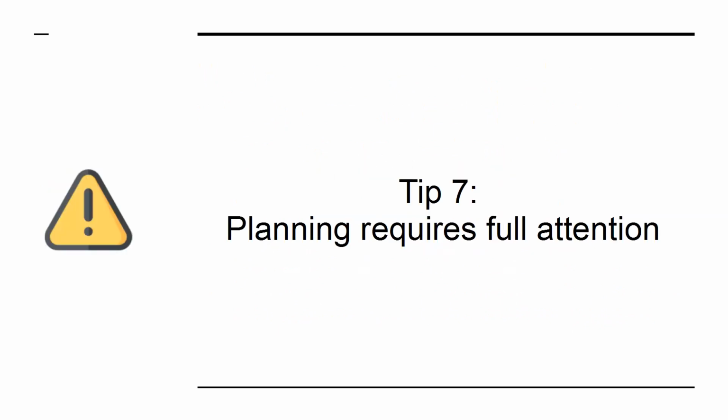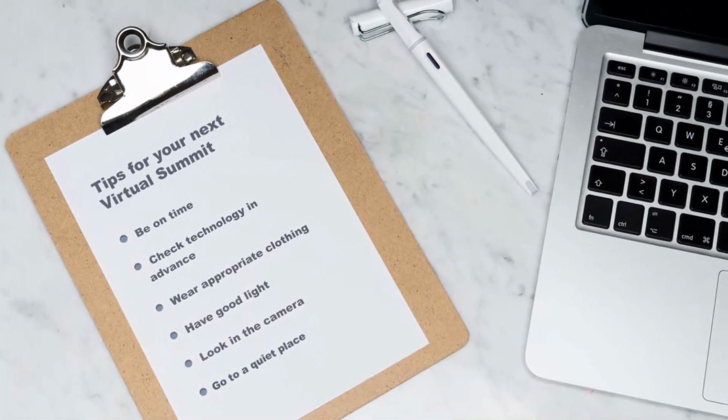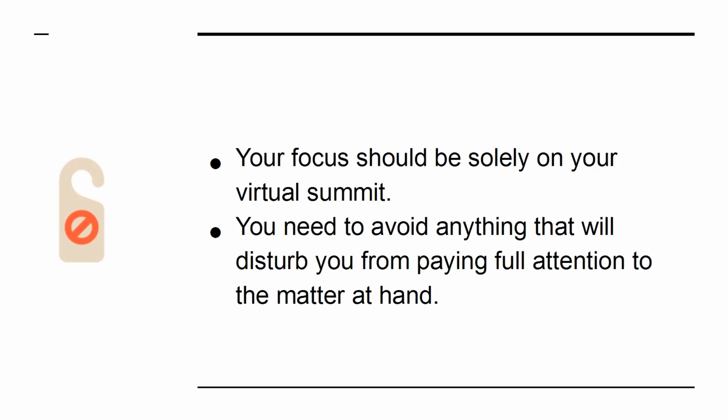Tip 7. Planning requires full attention. Before picking a date, ensure you don't have other engagements around that period. You need to tidy up other activities a week before your virtual summit. Your focus should be solely on your virtual summit. You need to avoid anything that will disturb you from paying full attention to the matter at hand.